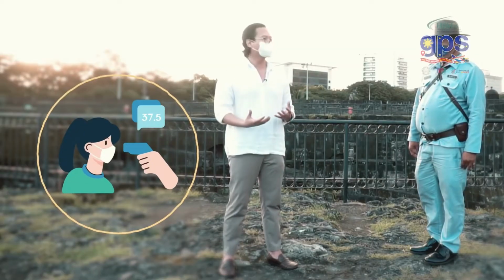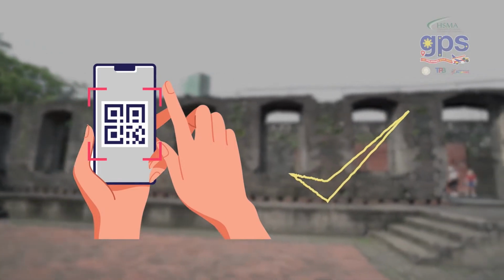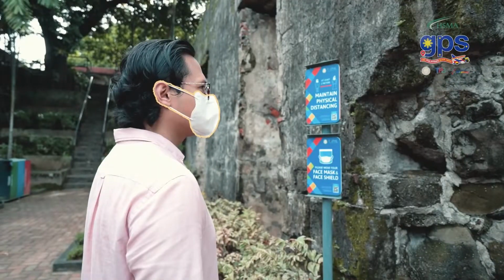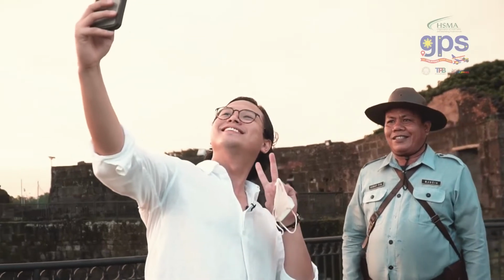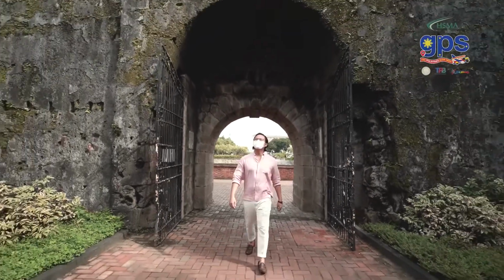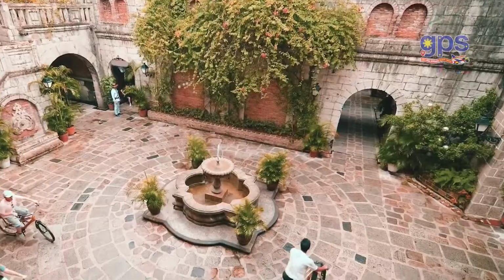Visitors will undergo temperature checks. Accomplish a contact tracing form by scanning the QR code. Purchase a ticket upon entry. Wear a face mask and a face shield at all times. You can remove this protection during picture taking, but make sure to put it back on right away. You can choose to travel by foot or on a handmade bamboo bike once you're inside the fortress.